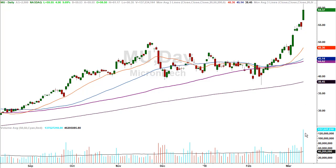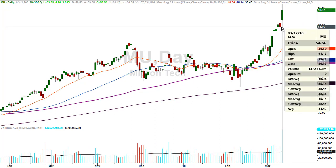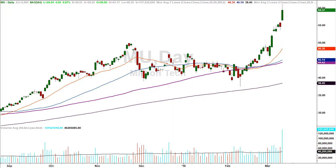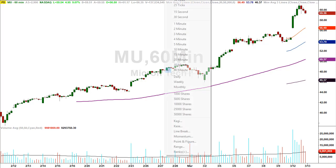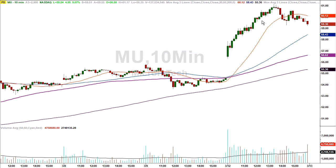The stock was up 9% today, but it was up more earlier. We got over $60 a share. In fact, the high today was $61.17, and then we backed off. When you take a look at the hourly chart, for example, you can see here that we went up for a few hours, and then we began to back off. You look at the intraday 10-minute chart, you can see here we put in one of those pseudo-doji candles, and then the market took it as a signal of a trend change, and we began to trade sideways to lower for the remainder of the day. And there's your signal of a trend change on the intraday 10-minute chart.